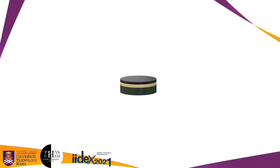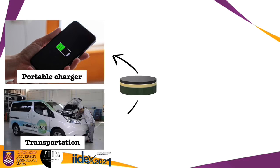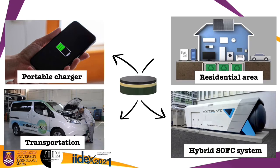Single cells can be adapted in the form of a cell stack module and commercialized as a portable charger and hybrid SOFC system in transportation and residential areas.